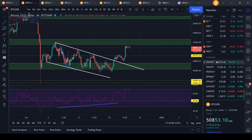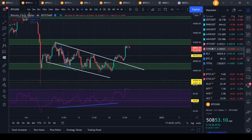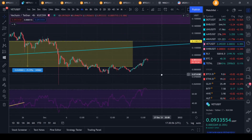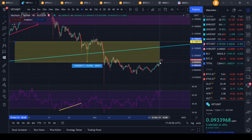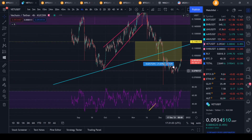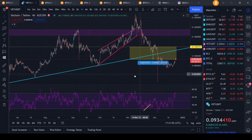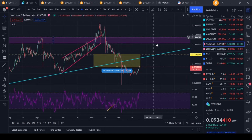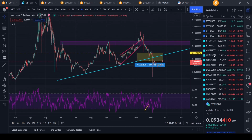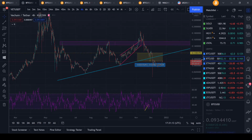Obviously our VeChain investment is not doing as well. Let's take a look here, a little bit of an update for some Christmas time updates. We can see that we are down 21% on our trade, but this is a very long-term buy for me as well. On the spot market, I expect VeChain to come back up to even higher prices than it was before. So I'm not too worried about that. That's why I'm not looking at it too much, not really worried.